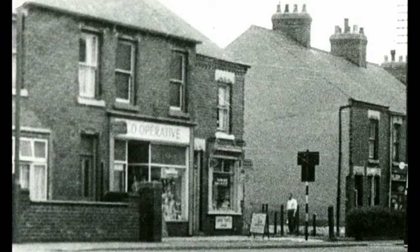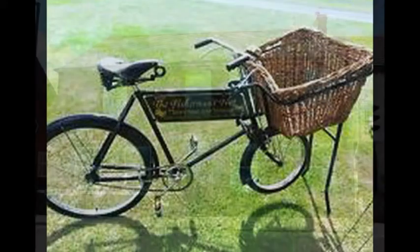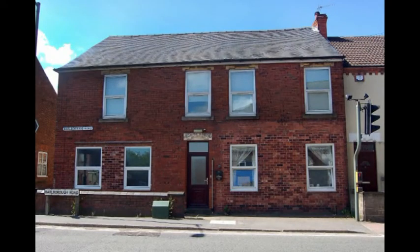The Co-op was also a busy shop at that time. There were plenty of customers around. If you were pressed for time, you could hand in your Co-op order book and your order would be delivered to your door by cycle on the allotted day. The new brick panel shows exactly where the Co-op was, and like the others, it's now a private house.